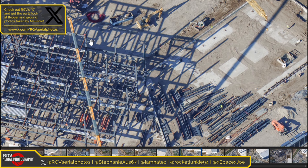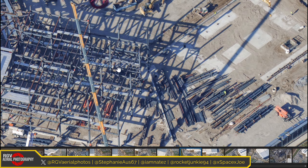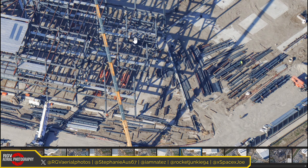Perhaps. So there's still another, what are we going, 5 stories, aren't we? Yeah, I think they've started adding the flooring beams for the next floor up, I think. Cantilever, thank you. I knew I was saying it wrong. Cantilever. Okay.